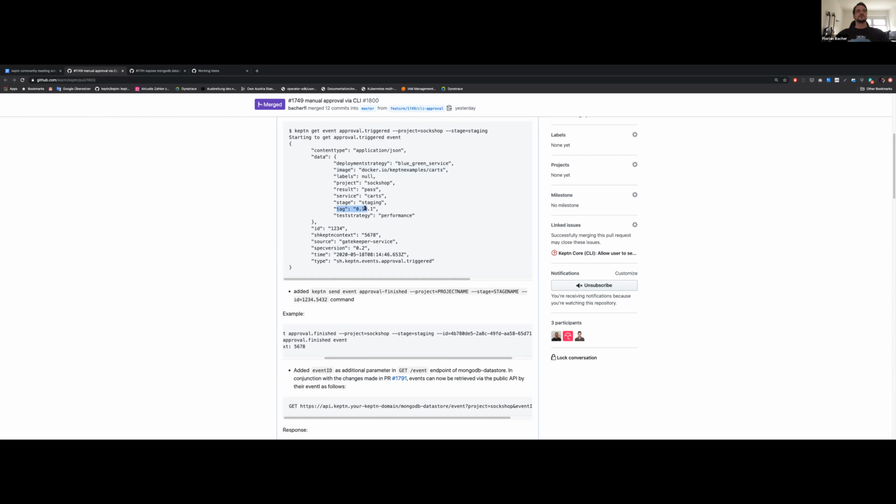Previously we had a kind of slimmed down endpoint directly in the API, which allowed you to fetch single events for a certain Keptn context, and that wasn't flexible enough in this case, because if we go again to this CLI extension PR, we see that we need to specify the project and the stage, and in that case we do not have the Keptn context, which was the only parameter the old API was accepting.